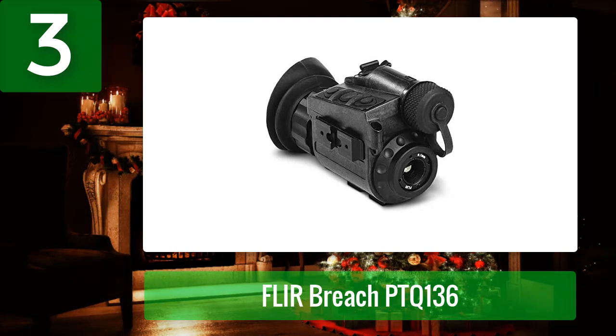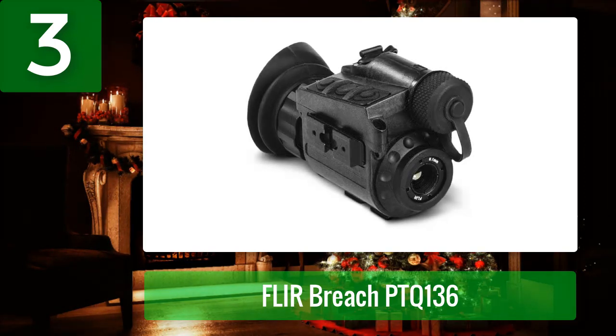As a monocular, it can be used freehand, but with its one-time optical magnification, it makes it the perfect set of thermal night vision goggles, especially for nighttime use. Mounted to head or helmet gear, you can use one eye through the thermal and use your other eye for natural vision.